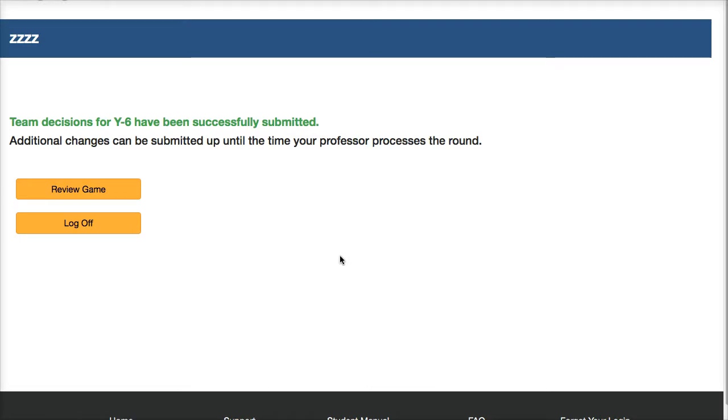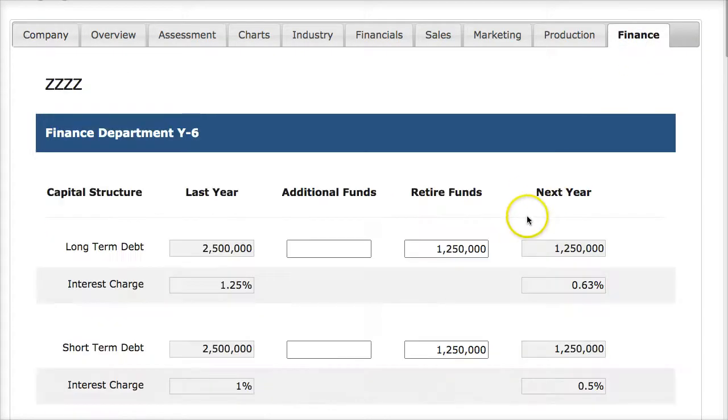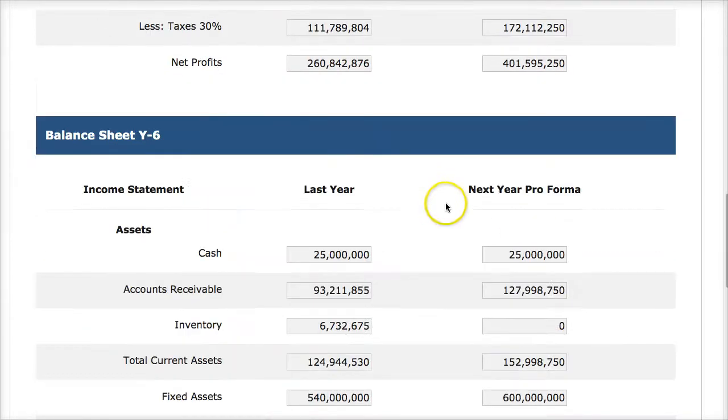Now, I wouldn't copy my numbers exactly, but just keep in mind what I'm stressing. The main point I'm stressing is that I'm going to be improving. So if I go back to review my game, I'm going to be improving my sales and profits. And that's what investors look for. And that's what I'm in competition for. So if I go to the finance page, I can see that. Are my sales increasing? Yes. Are my profits increasing? Yes. So that is my main goal.